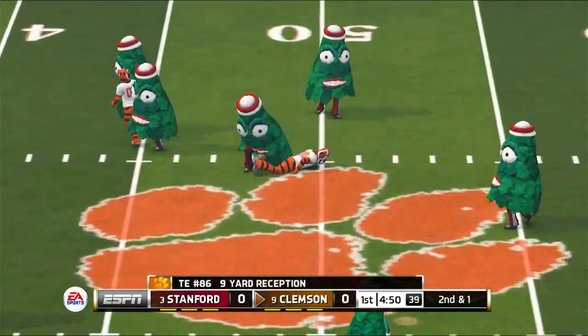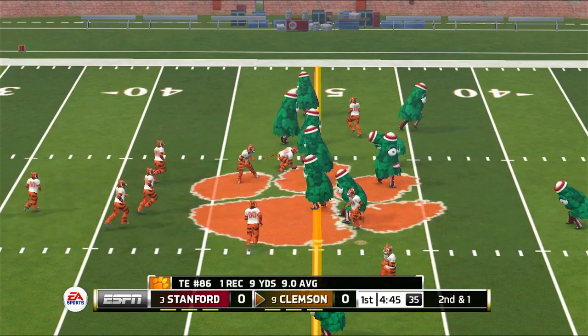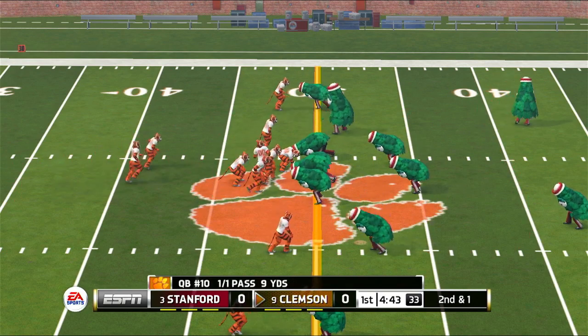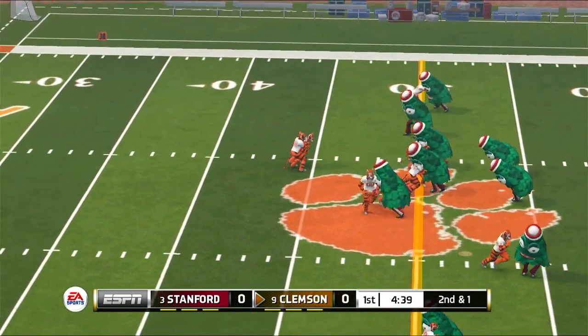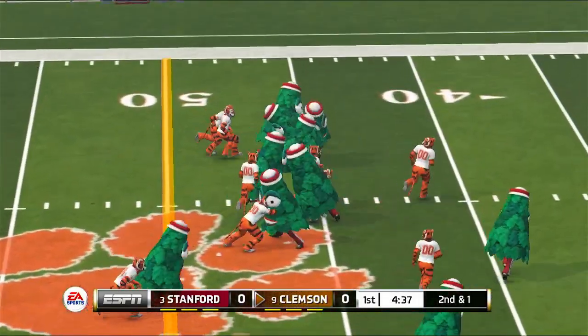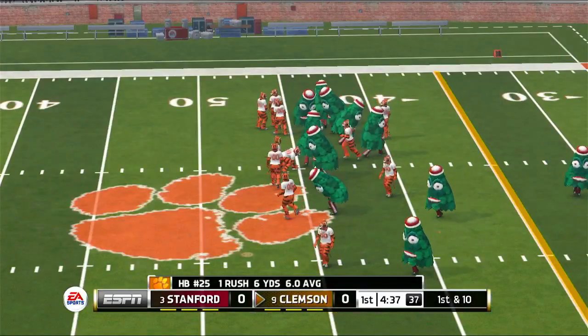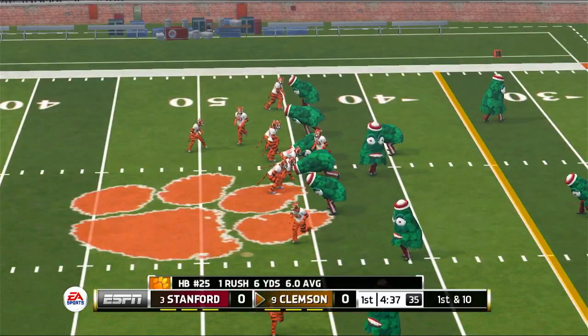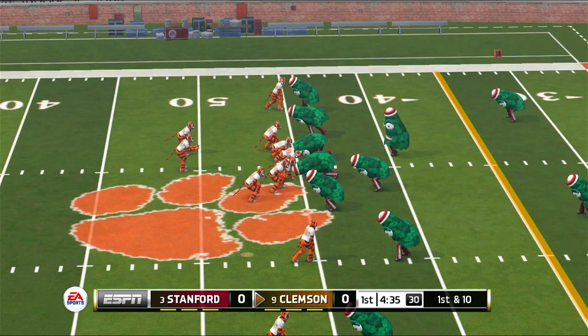They'll bring him down at about the 49. Brought down after a nice run up the middle. Intelligent, decisive play to pitch it out to the tailbacks on the option. He had more room to run and picked up some quality yards.